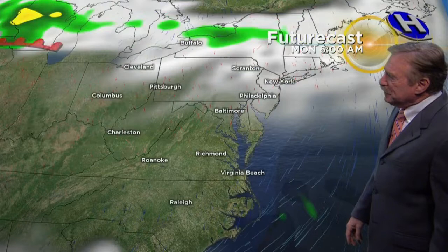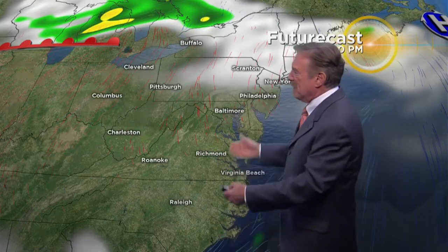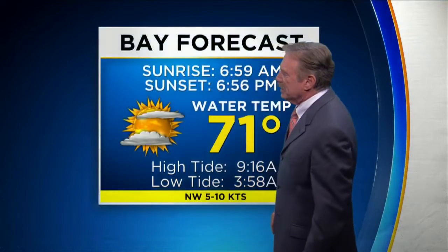There may be a weak frontal boundary here in the middle of next week with a chance of a shower. It's going to get a little warmer, too. The winds eventually, by the middle of next week, get back up into the southerly direction, and that means we can see 80 degrees one more time. Meanwhile, we're still looking at Tropical Storm Kirk moving out to the west, but by Saturday, it's down to 30 miles an hour. A lot of shear. It's going to weaken the storm considerably.